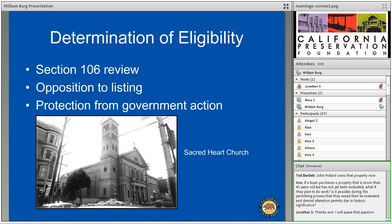A property can also receive a determination of eligibility if a person submits a nomination for a property and the private property owner objects. Private property owners actually have more rights than governments when it comes to National Register listing. A private property owner can just send a registered mail or a notarized objection to listing, and it cannot be listed in the National Register over their objection. The same goes for a California Register nomination. The main difference is that if a property owner objects to National Register listing, it can still be determined eligible, but not listed in the National Register, but that determination of eligibility results in listing in the California Register.